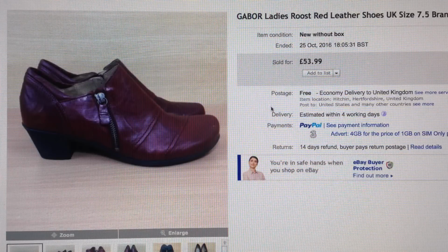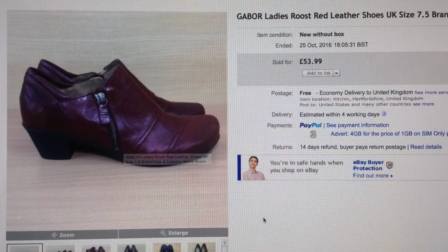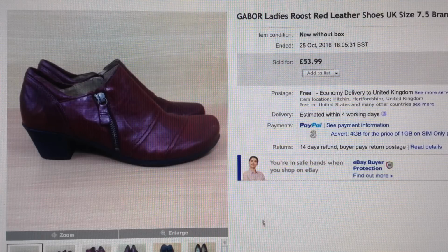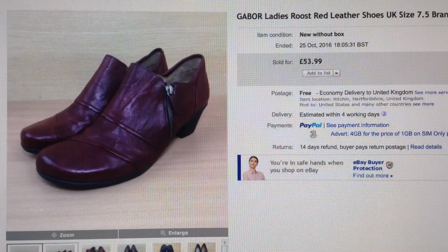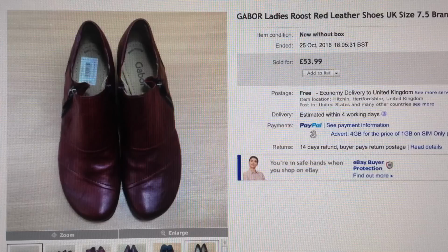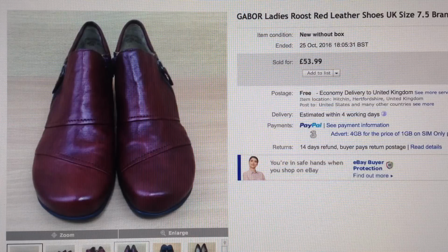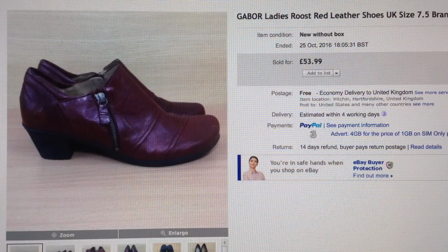A few shoes. These are Andrea's listings. They're looking darker on the screen than they are on the camera here because there's so much white on the screen, so that sort of balances out. These were really nice. Gabor ladies red leather shoes, brand new. You might be able to see the tag in that one. I think the original price was $79.99. We bought these, well, Andrea bought these in a local charity shop when they had a clearance. These were £1, believe it or not, in a charity shop.